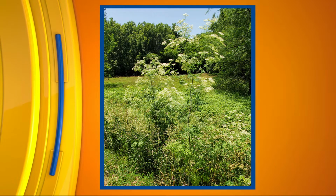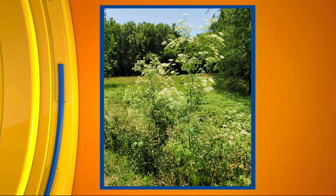It's pretty common in really disturbed areas. So you're really probably not going to find it in your mowed yard or a well-manicured place. It's those disturbed areas that we mow infrequently that it starts to spread.